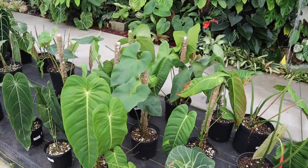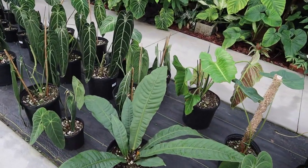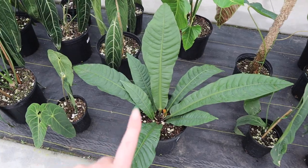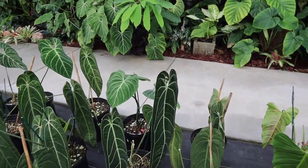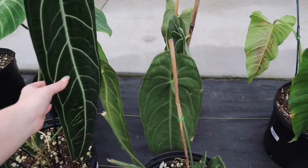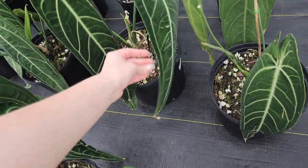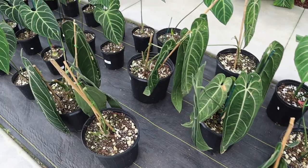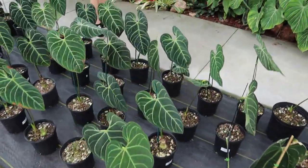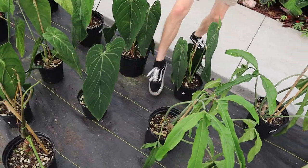But on this row, it looks like we have super, super big anthurium. We have queens. We have this bird nest style anthurium, super huge. These queens are absolutely massive. I can sort of grab one. Look at the size of that. So big. I think they move into regals. I've always wanted a big regal like this.